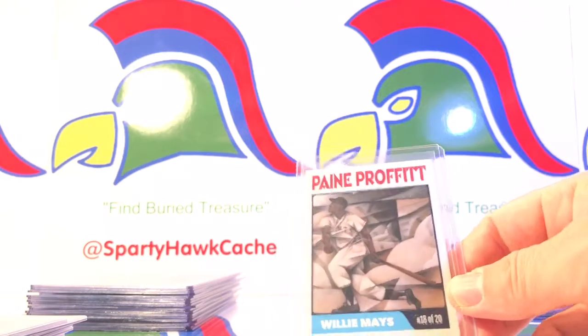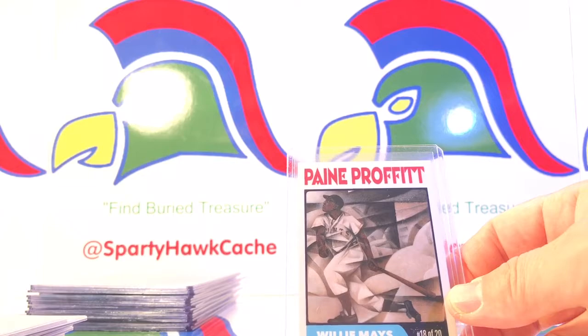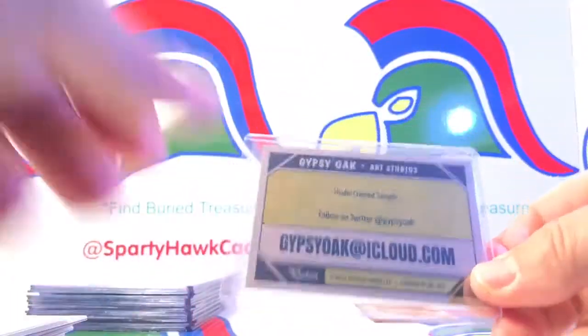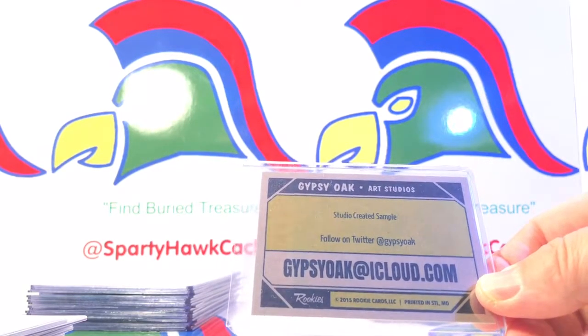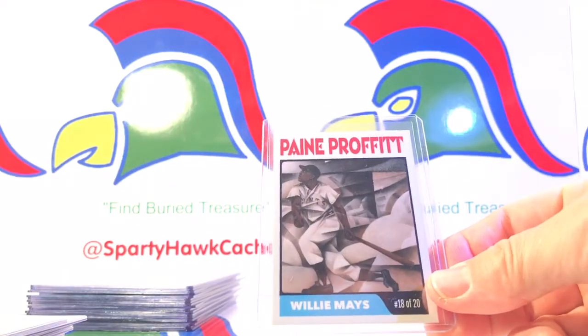But this is a pretty cool card. Willie Mays, painted by Payne Prophet. Gypsy Oak obviously put it together. Again, the backs of these cards are cardstock, with promotional information, advertising for Gypsy Oak. But this is a cool card, so we'll be posting this here on Instagram after this video.